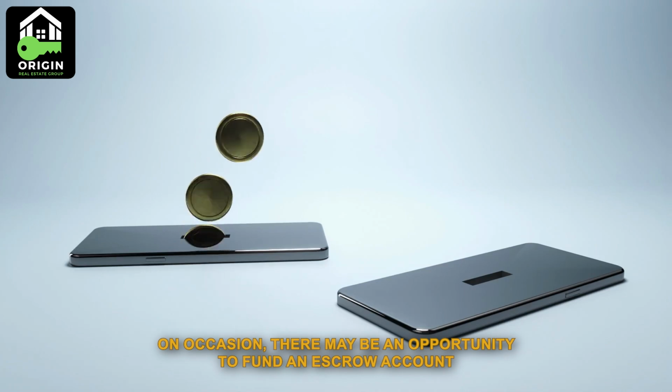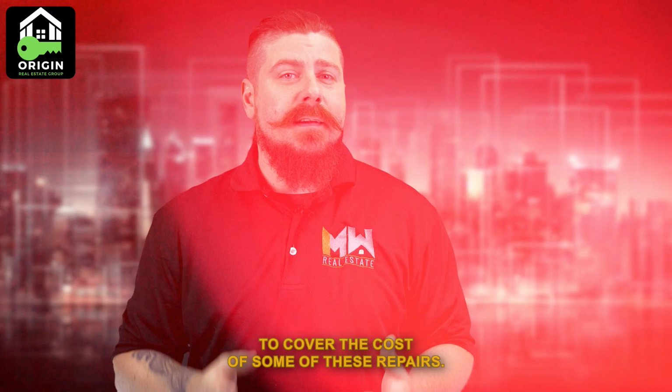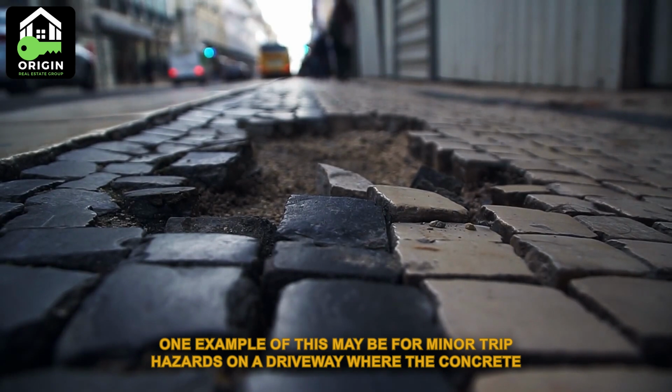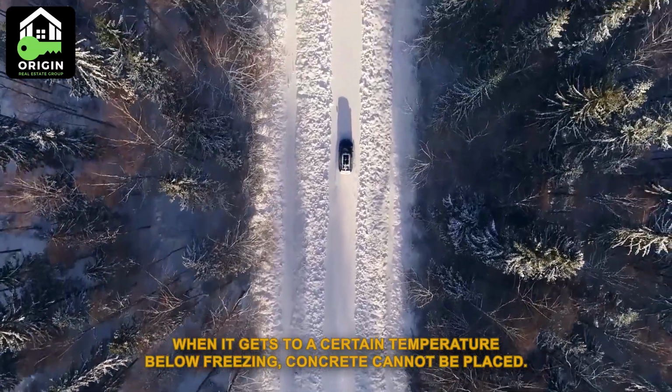On occasion, there may be an opportunity to fund an escrow account to cover the cost of some of these repairs if they can't be done at the time for specific reasons. One example of this may be for minor trip hazards on a driveway where the concrete needs to be replaced. Here in Michigan, when it gets to a certain temperature below freezing, concrete cannot be placed.